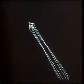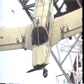Since there are some 200,000 general aviation aircraft in this country, NASA research is also improving this class of airplanes. Crashworthiness and stall spin studies are good examples.